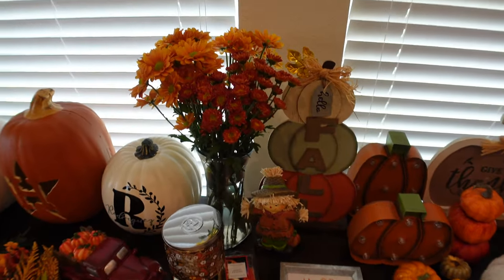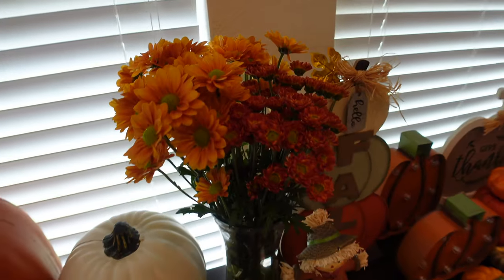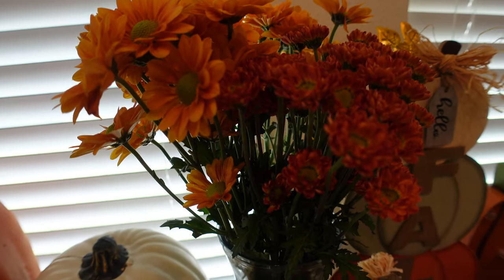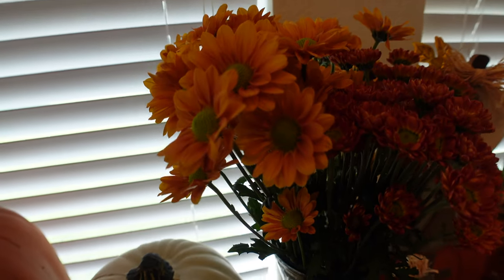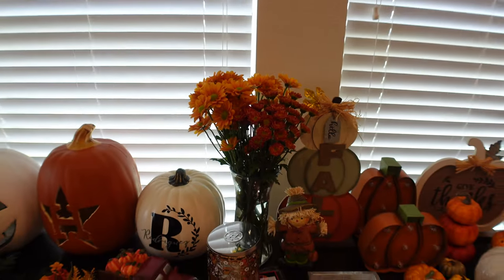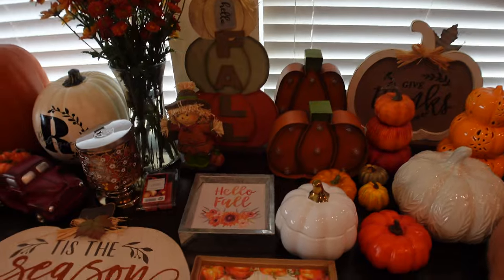I also forgot to show y'all my flowers. I found these at HEB the other day and I just think they're so beautiful. They are orange and a burnt orange. I love them. So those are obviously on my dining table.